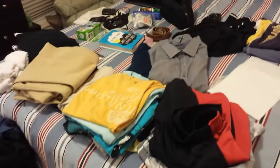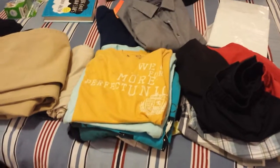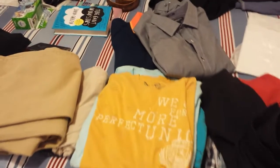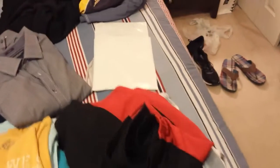But okay, what you see here is everything that I'm taking with me, and I'm not going to spend too much time explaining what everything is. I'll just go over the very quick basics. Obviously, underwear, socks, about 10 t-shirts, which would be overpacking because there are going to be plenty of cheap t-shirts to buy in Thailand, Singapore, Indonesia and Malaysia. So I'm not worried about that. I have 3 or 4 pairs of shorts. I'll wear one of them to the airport.